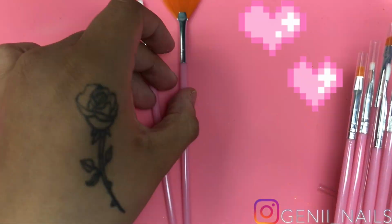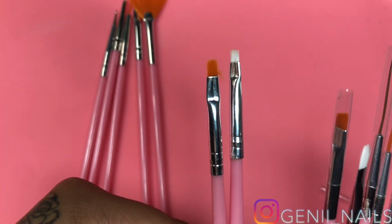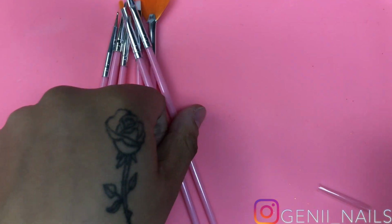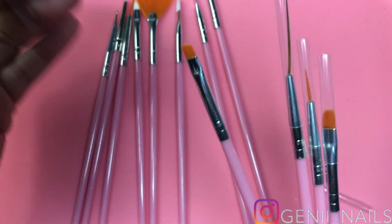By the way guys, I did forget to mention everything is from Amazon except for a couple polishes that are from Walmart, but other than that everything is from Amazon.